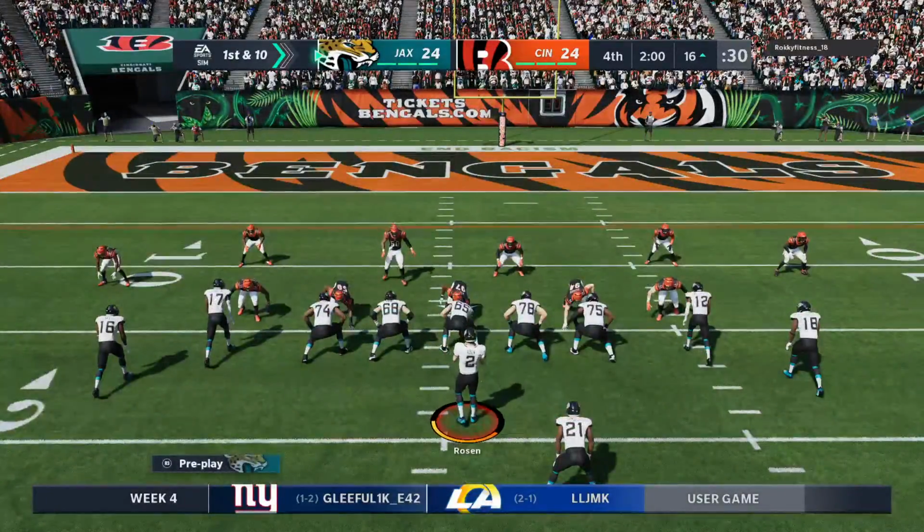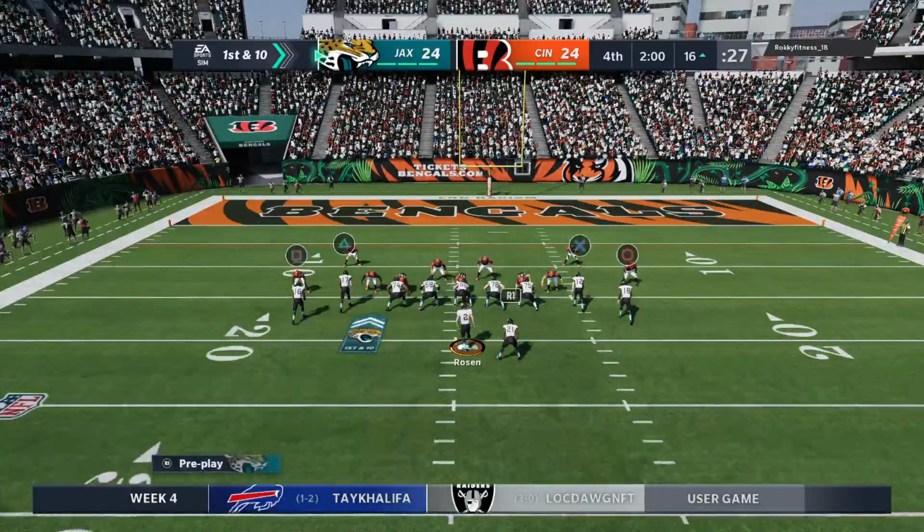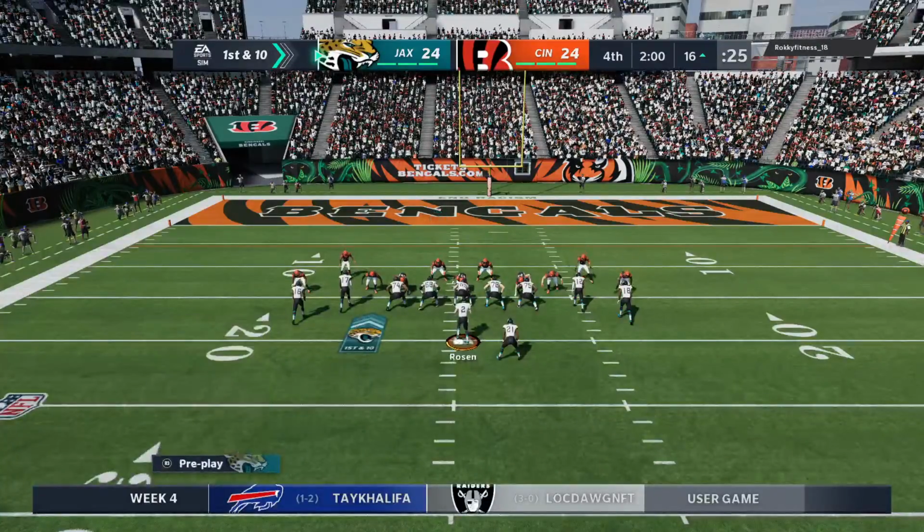So it's Jaguar football here as we welcome you back. They've got a first down in field goal range already.